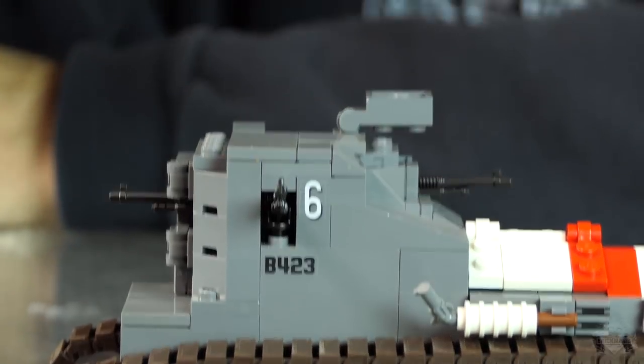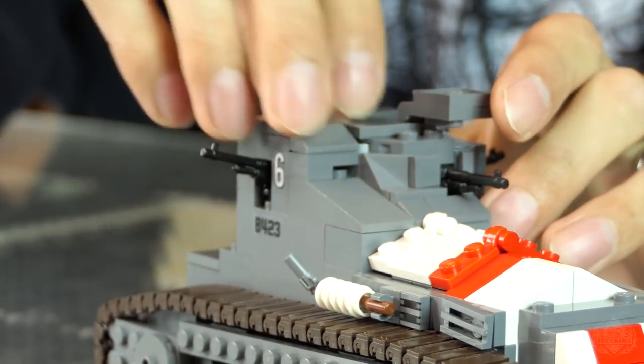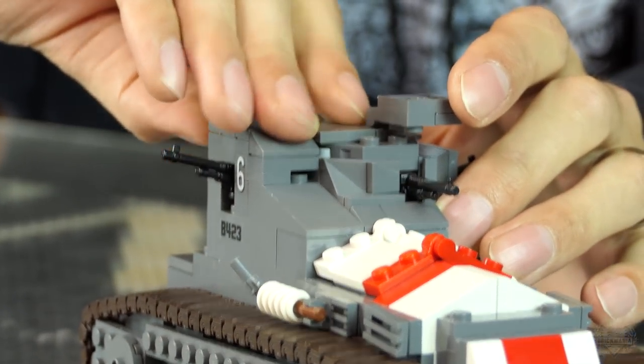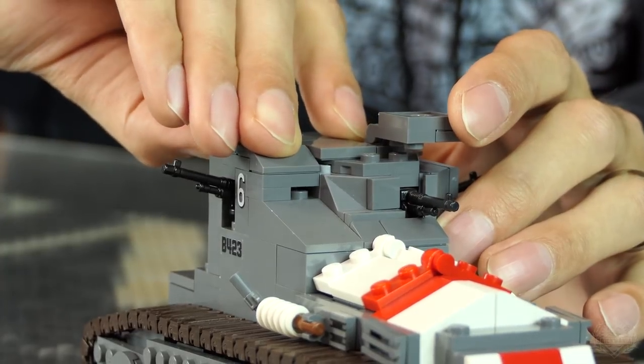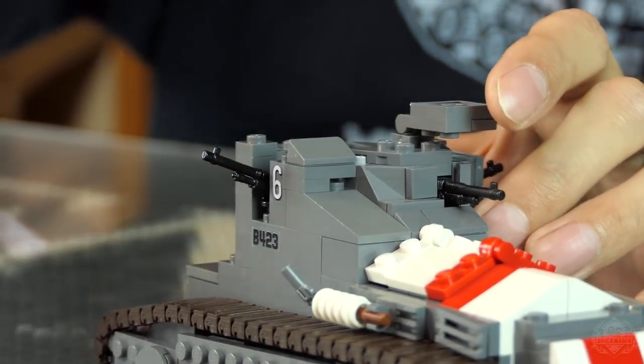So there's a hatch on top. Yep. And I included space for a driver if you remove his helmet. Oh, man. Because those Brodie helmets are just huge. Right. And I don't know if they'd be wearing a Brodie helmet inside of the tank. Yeah, I don't know. That's more for the guy peeking his head outside, maybe.